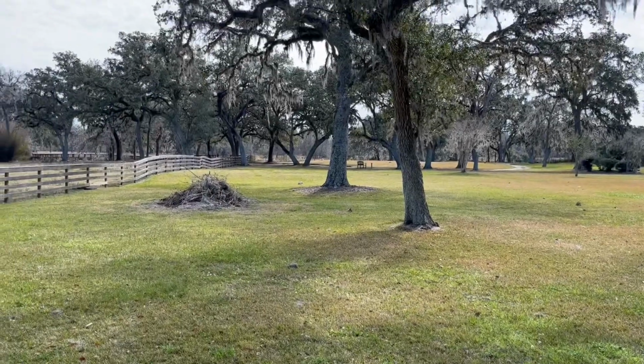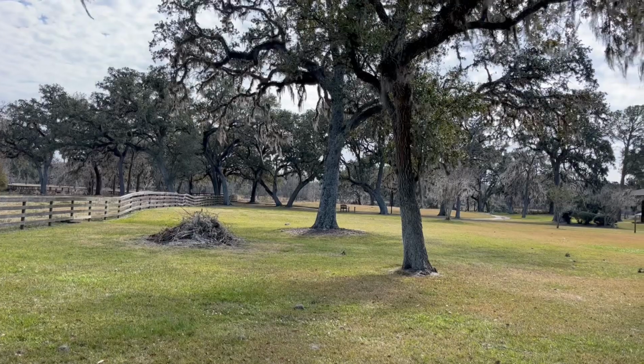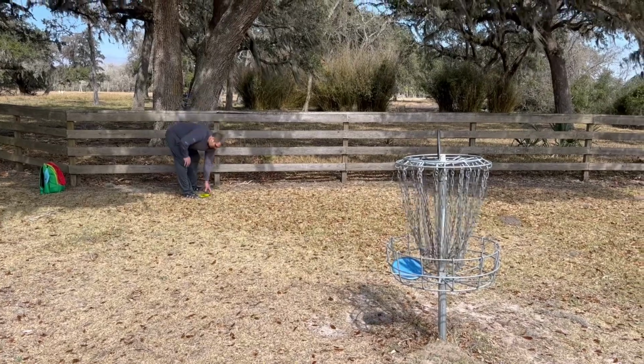So this one, fence to the left, out of bounds. Tons of cows, got to watch out for that. Some longhorns as well, too. And my disc just barely went out of bounds, so going to end up taking a par there.